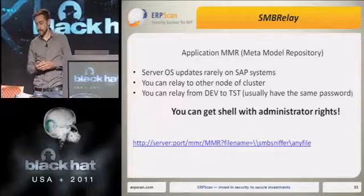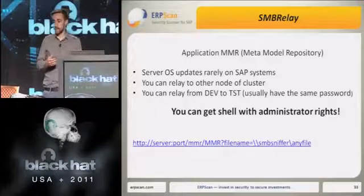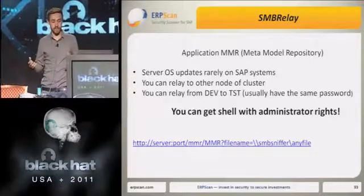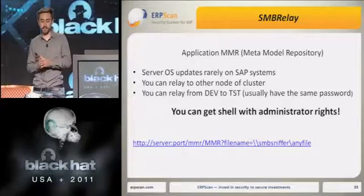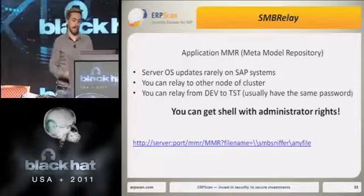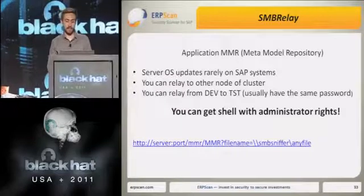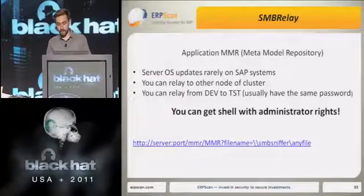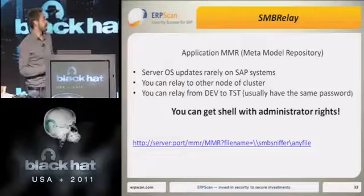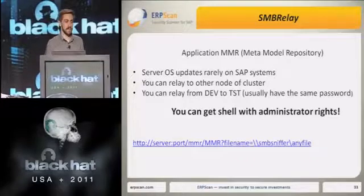And we also see many times that the development infrastructure and the test infrastructure use the same domain controller user and password. So if you hack the test infrastructure, you can relay to the development or production server. Here is an example of a real vulnerability in SAP. You can just click this link and install the SMB sniffer using Metasploit or something. So you can easily relay this and get full access.